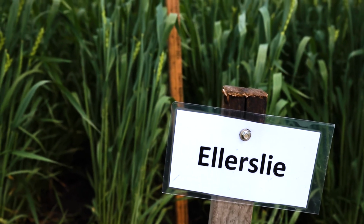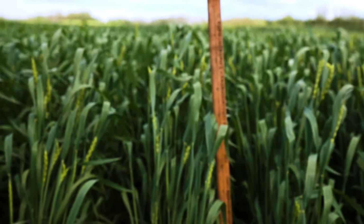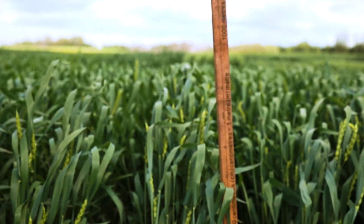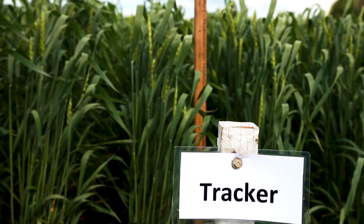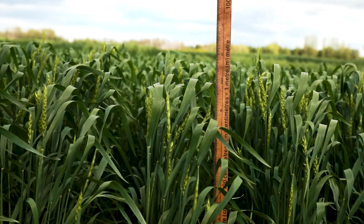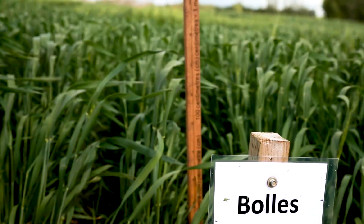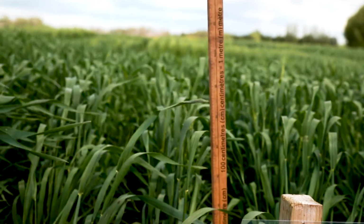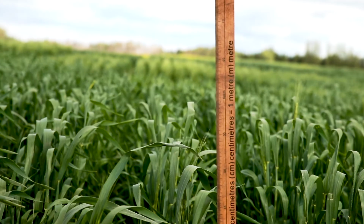So Ellerslie, it's one of the earlier maturing varieties by 2 days compared to Carberry. Tracker also has a 2-day earlier maturity. And Bowles had 6% higher yield compared to Carberry, 0.4% higher protein, and has very good resistance to lodging.